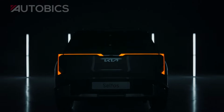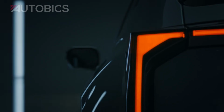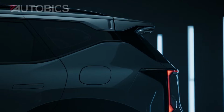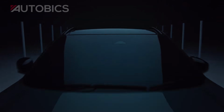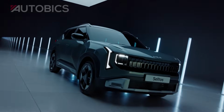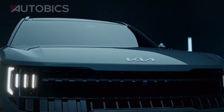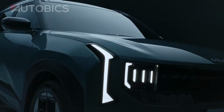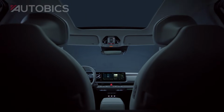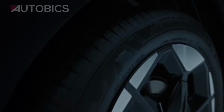Forget trim levels and engine specs for a second. The most personal, the most important decision for your new 2026 Kia Seltos GT-Line is one simple question: what color should you pick? The Seltos GT-Line is the performance variant, and it's been given a new palette of 9 incredible monotone colors for 2026. These aren't just colors, they're a statement.